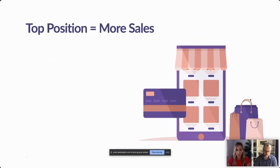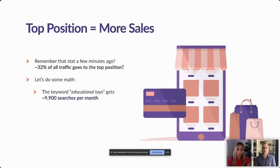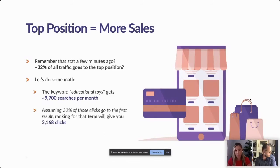So what does that mean? Top position equals more sales. So we just talked about it, right? 32% of all traffic goes to the top position. So let's do math. The keyword educational toys. So that's something that I actively have been looking for as I'm working from home now. So my kids are here and I want them to stop playing video games. I'm looking for educational toys. That's a real search that I do. So that garners almost 10,000 searches a month. So about 10,000 people in the US are searching for that term at any given month.